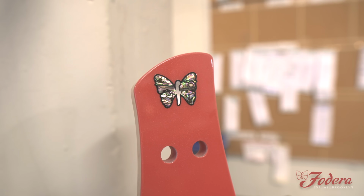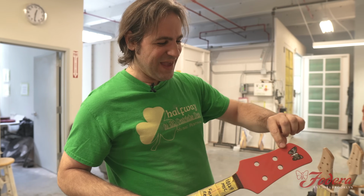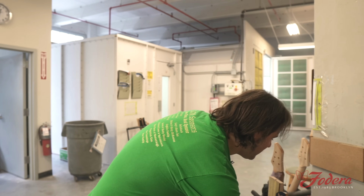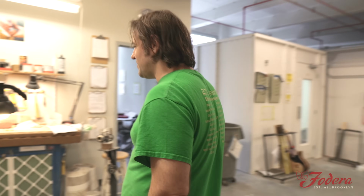The process for putting the butterfly in is one of the harder things that we do to get that perfect edge on the paint. So there's that one. So you fit the butterflies in. That's right. Yeah. Let me show you a little about the butterflies.